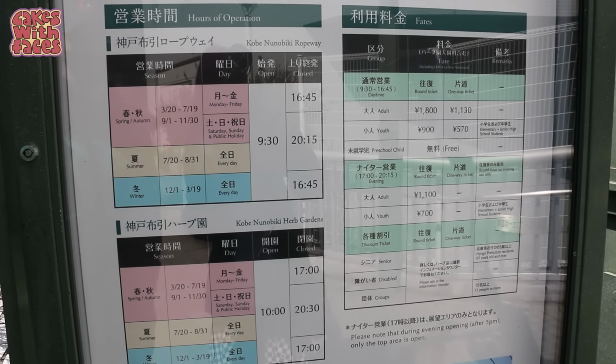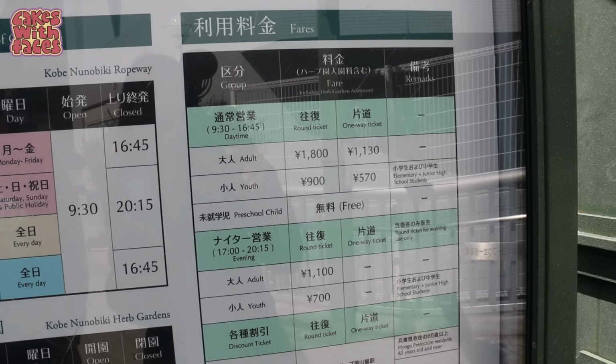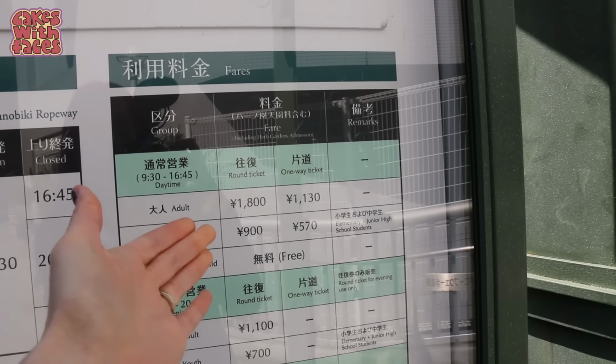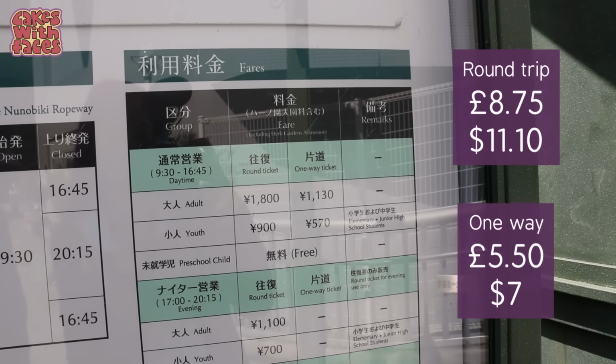We've made it, Herb Gardens and Ropeway Noriba, just over there. Here's the opening hours for the herb garden and the ropeway. They change according to the season. Here's the admission fee. So if you get a ticket to the ropeway, it includes admission to the herb garden. There's the adult prices, 1,800 yen for a round trip or 1,130 for one way.